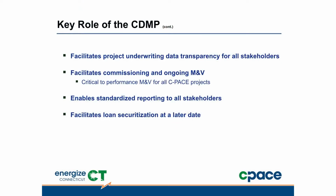The other thing too is that our platform is a transparent platform, which means there are many different people that may be parties to the data, to the project. It can range not just from the building owner and us at CEFIA or CPACE. It may be an insurer, if there's an insurer involved in the project in some way, or the lender. A lot of different people may have access to this information. Not all of it, but certainly the information that's appropriate for them. And we want to make sure it's the same data presented in exactly the same way, and that's what our CDMP does.